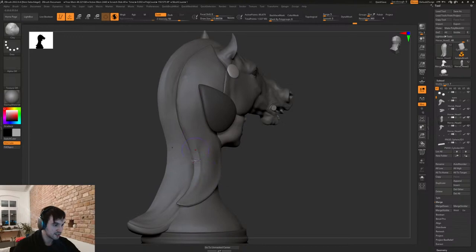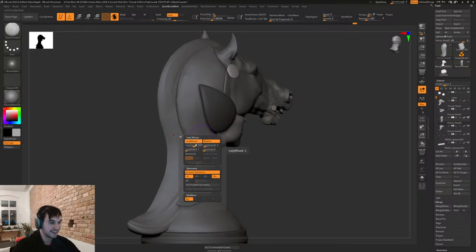Whoops. I increased the step and not the radius.